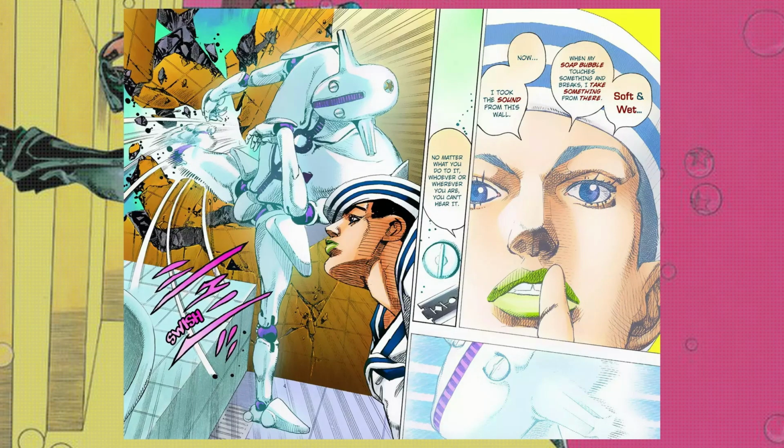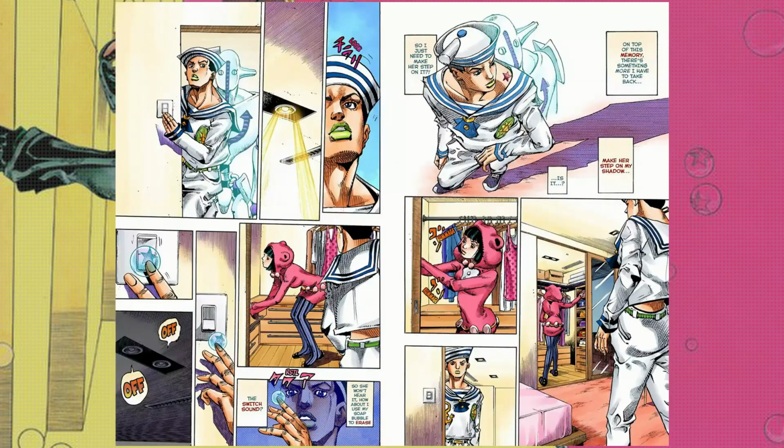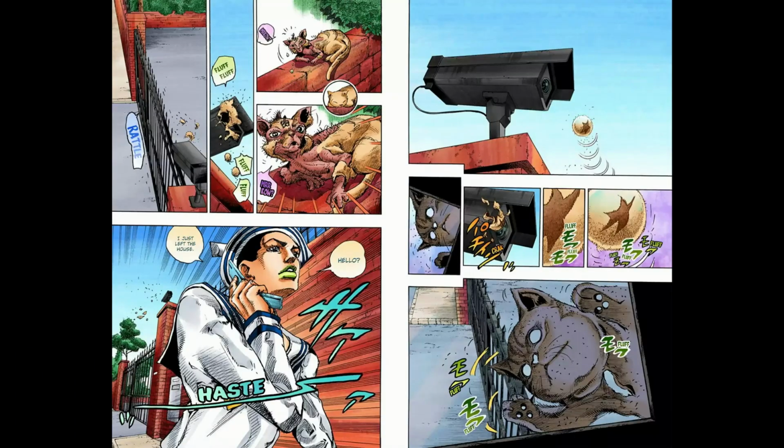Also within this arc, Josuke is seen using Soft and Wet to steal sound from a bathroom wall. During the California King Bed arc, he steals sound from the light switch. Again, creative ways to use this stand's ability. During Chapter 11, Josuke uses this ability to shave. I really like when stand abilities don't necessarily have battle potential, but instead are used for more practical, everyday life sort of situations. Chapter 12 removes cat's fur.